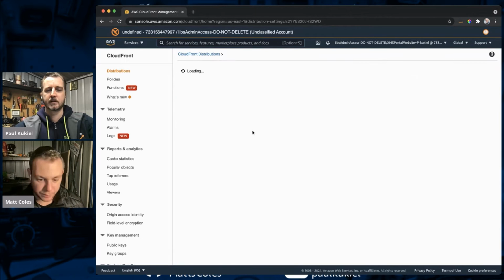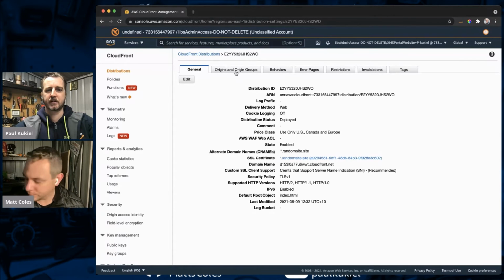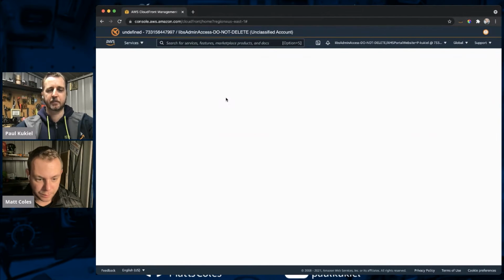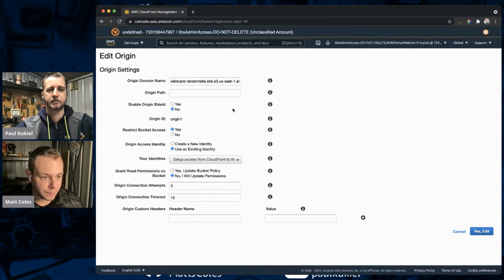So we do. And if we have a look at that, the alternate domain name has been set to what we passed in. The SSL certificate has taken that SSL certificate that we created in ACM. The origin group here is set to that specific bucket. And the bucket has been restricted access, and it's using a specific identity at the moment. So that identity has been applied to that bucket. If we were to look at the bucket permissions, we would see that.